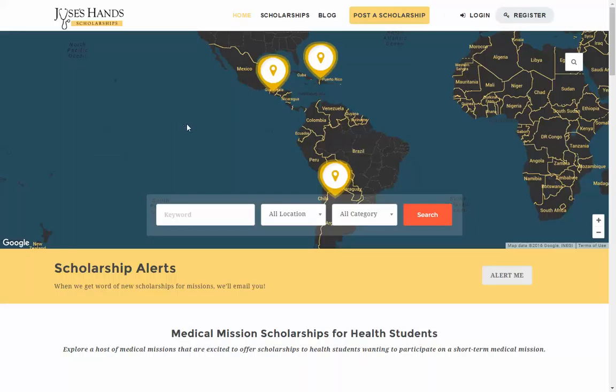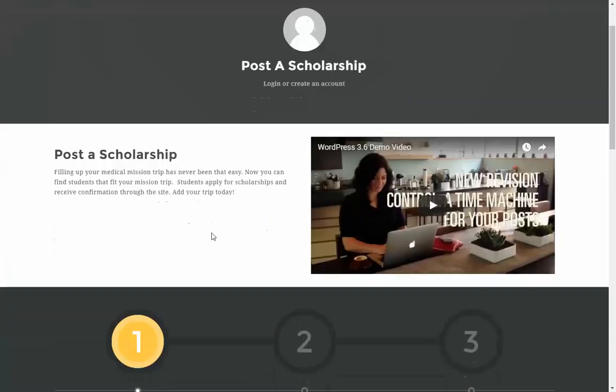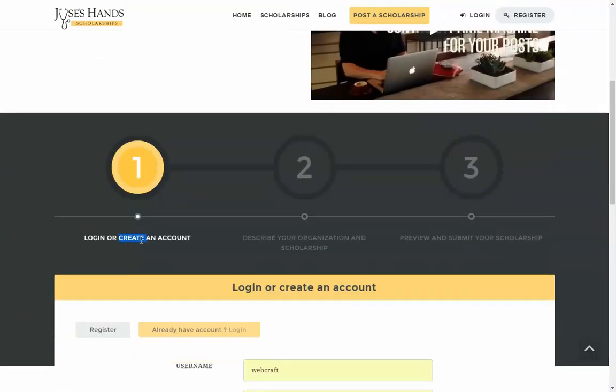Now, as a scholarship giving organization, for example, if you were a medical school or a health school, you would use this platform. You would log in to create an account. You would describe your organization and the scholarship that you're giving. And then we would get with you to figure out which of the trips you want to send your students on. Then you would announce that scholarship to your students.